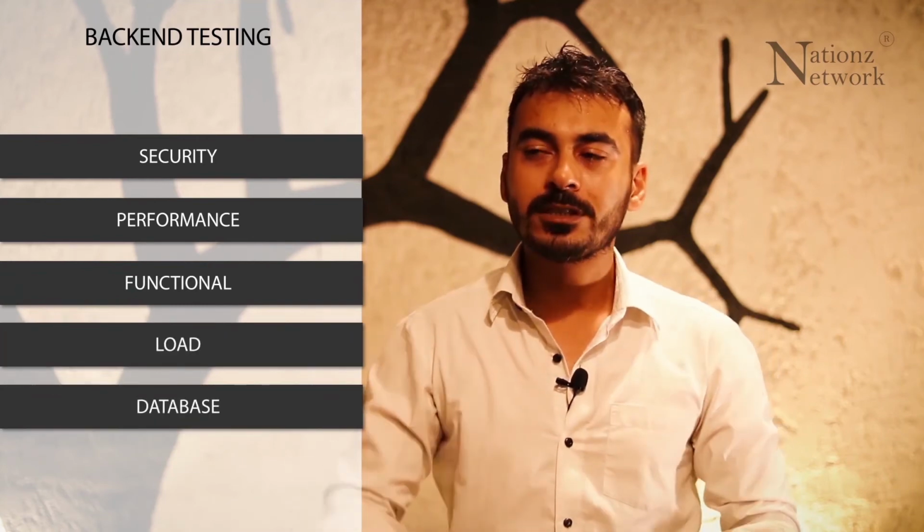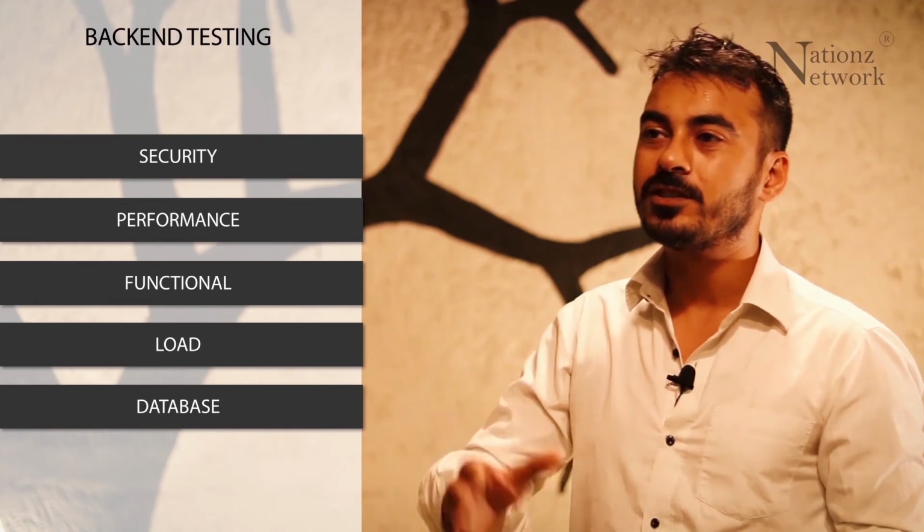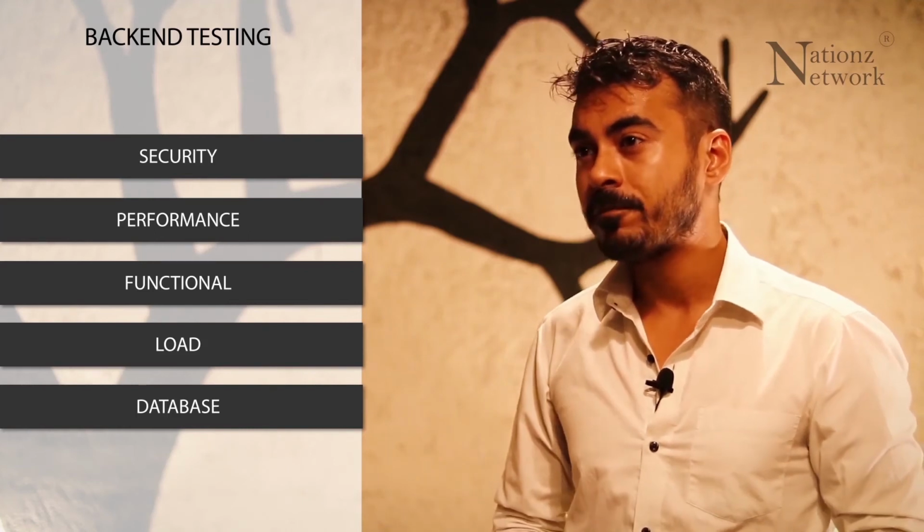So for a particular module, let's say if the development has taken about a month to complete, the testing would take somewhere around a couple of weeks. Now, testing is not just the functional testing. What we have to keep in mind is we have to do the security testing, the performance testing, the functional testing, as well as the load testing. There are different kinds of testing which go on in the back end, and for certain modules, for example a customer profile, there is another kind of testing which comes into the picture, which is called database testing. So these are the different kinds of testing techniques that we perform.